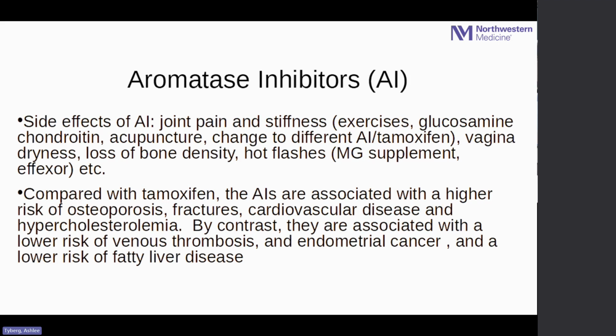But if there are hot flashes, we talk about starting patients with magnesium supplements. Magnesium glycinate, 400 milligrams daily, has been shown to potentially help with hot flashes. We just have to be cautious. Magnesium can cause diarrhea. So if people are on magnesium and they develop diarrhea, they should stop the medicine.